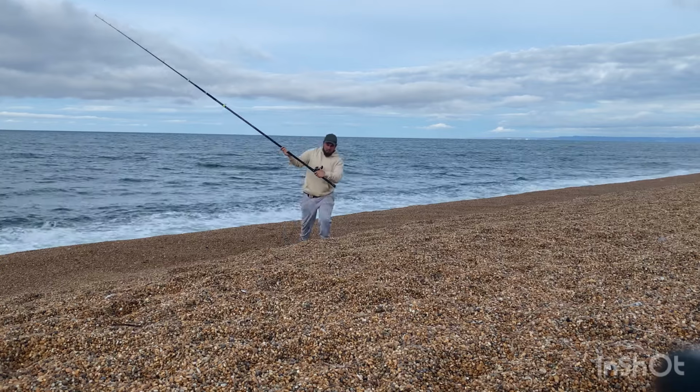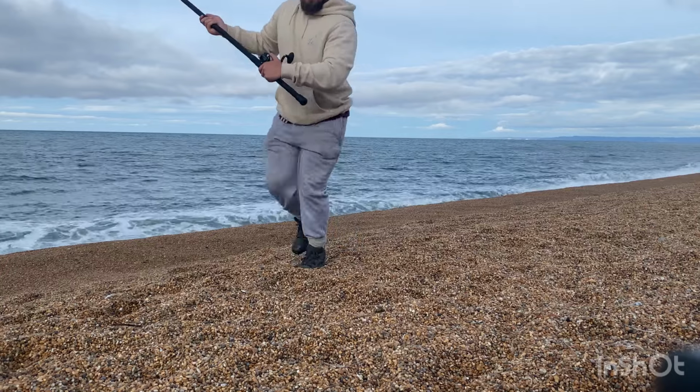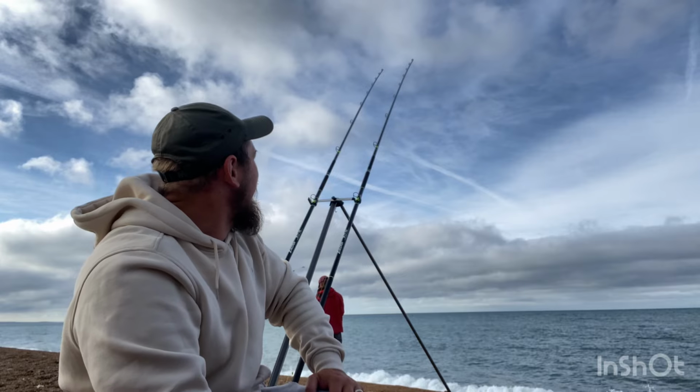Nice and deep here. First rod's out, baby. Let's get us a fish. Right, guys. Now we're fishing.